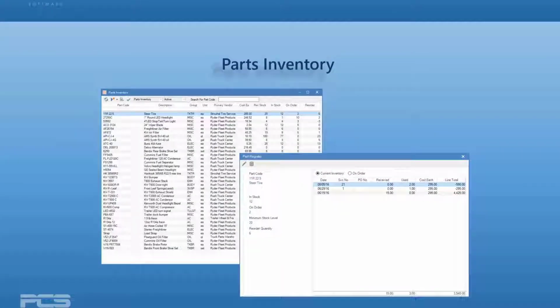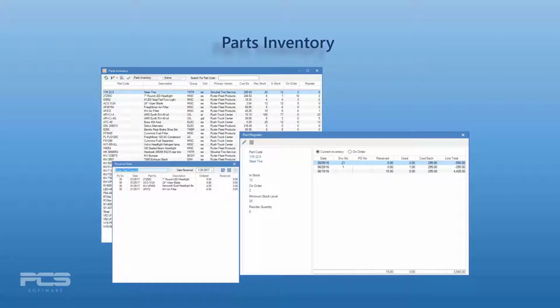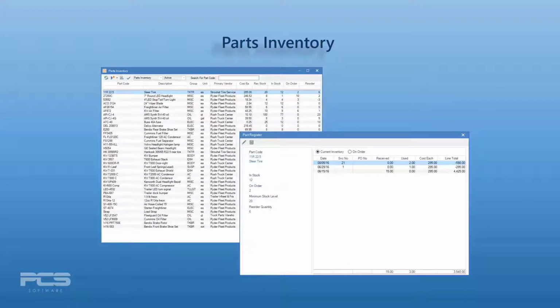We know trucks cannot be serviced without parts. That's why our parts inventory is continuously updated as parts are received and services are completed, ensuring you always know what parts you have on hand and what needs to be ordered.